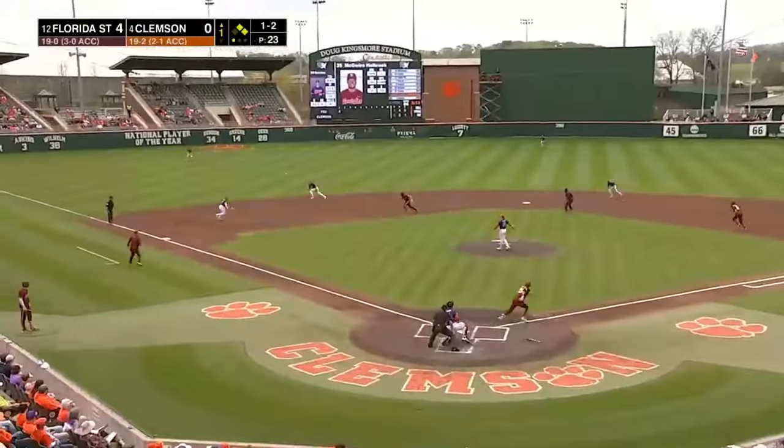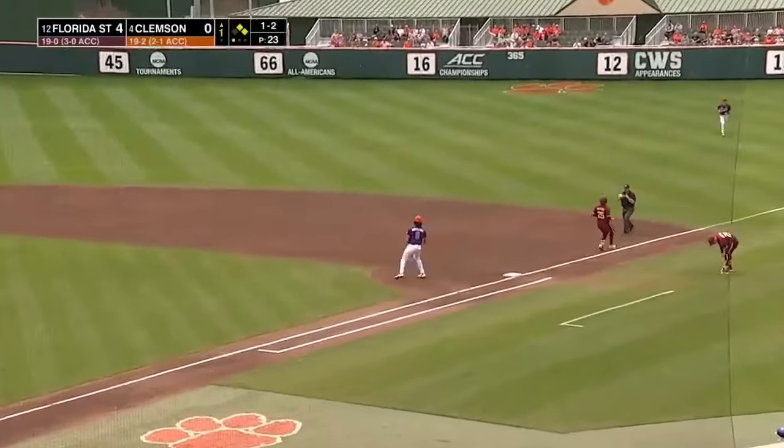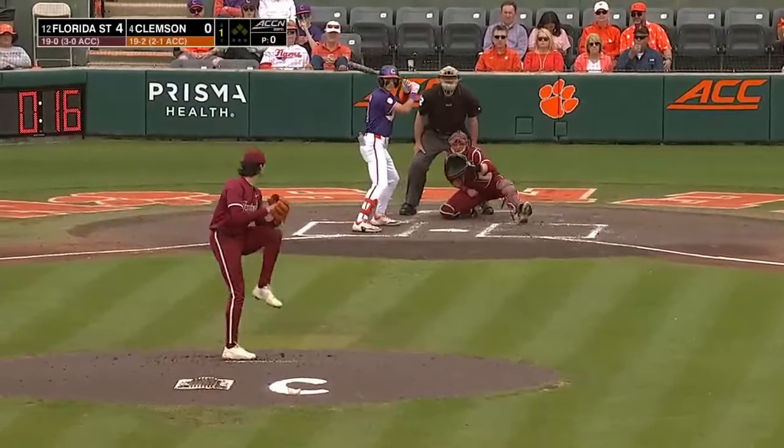1-2 pitch. Chopped on the left side, right, catcher running. Second one, throw to first. 5-4-3, and the inning is over. But the Seminoles uniform with a 13-strikeout effort against Butler.